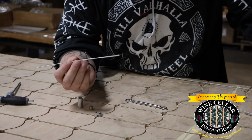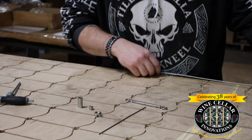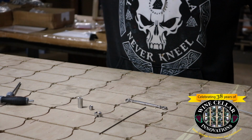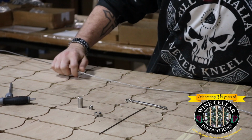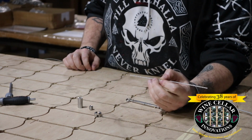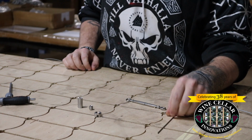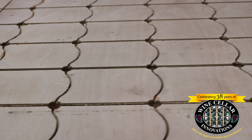But I have to measure out and cut each one of these individually for each rack. Same with the length of the rack. It all comes on a spool. I have to measure it out, cut it for each section to fit into the jig. And same with these, based on whether it's a 1 bottle wide, 2 bottle wide, 3 bottle wide, or so on. Though most of our cable wine racks come in one standard size, we also do custom sizing.